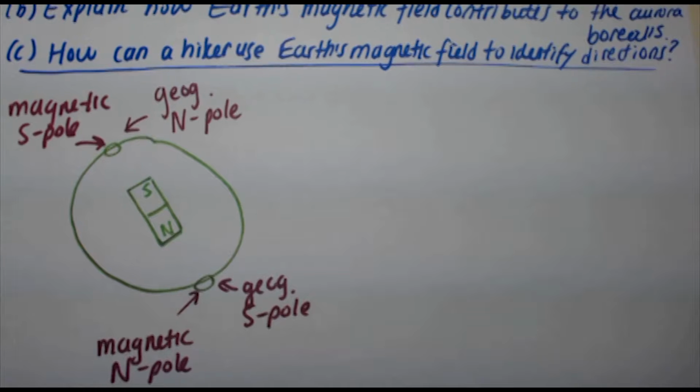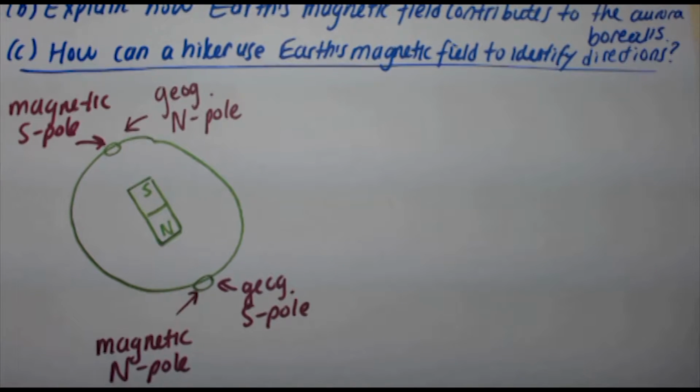Okay, so now part B, explain how Earth's magnetic field contributes to the Aurora Borealis. Now this is actually a very, very complex thing, and I'm going to explain it very briefly here, but there's actually a lot of interactions that happen that lead to this. And there's a lot of ways that the Earth's magnetic field is affected due to impacting charged particles from the sun. But like I said, for this video, we're going to keep it pretty simple. This is only meant to be the grade 12/first year university level, so we'll keep it simple.